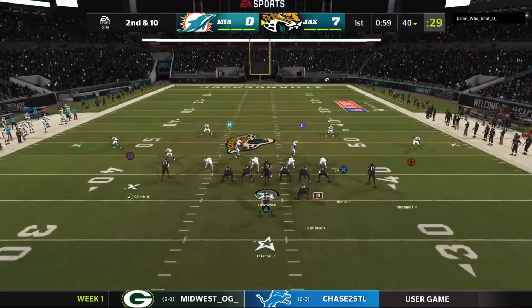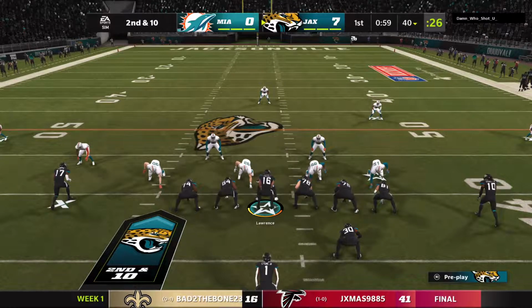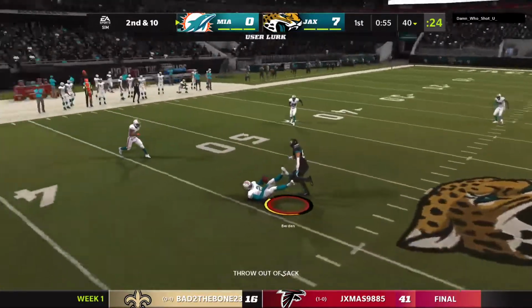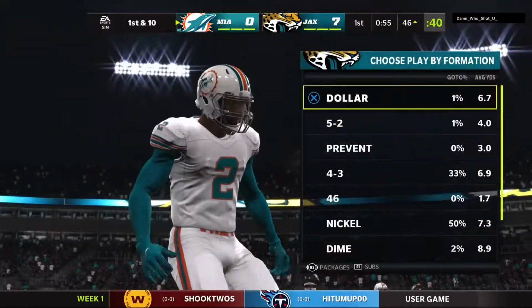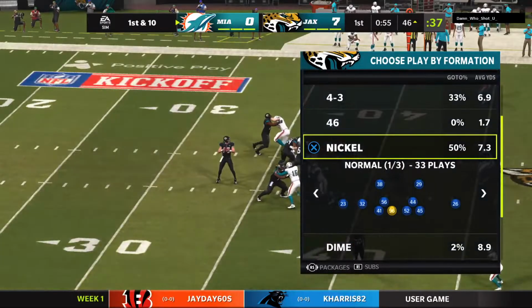Second and 10. Lawrence will throw. And this throw will be intercepted. He's picked off at his own 46. And they take over. They'll set up shop at the 46-yard line.